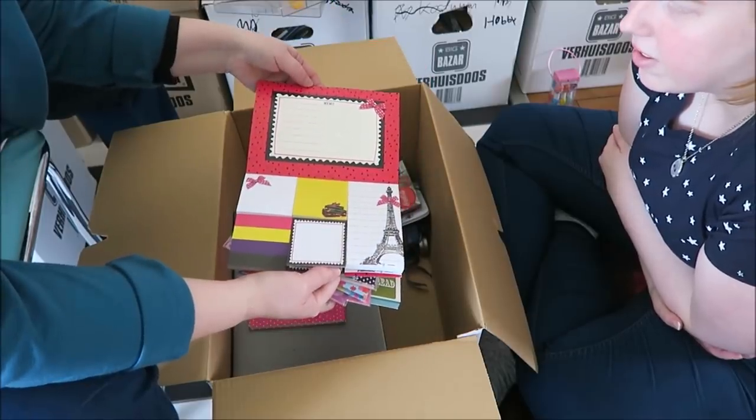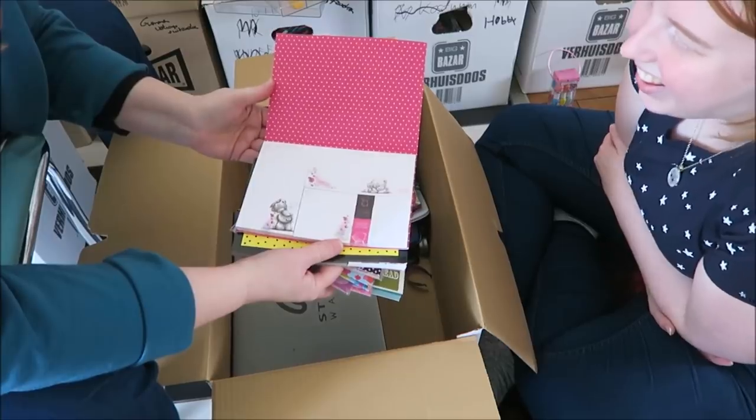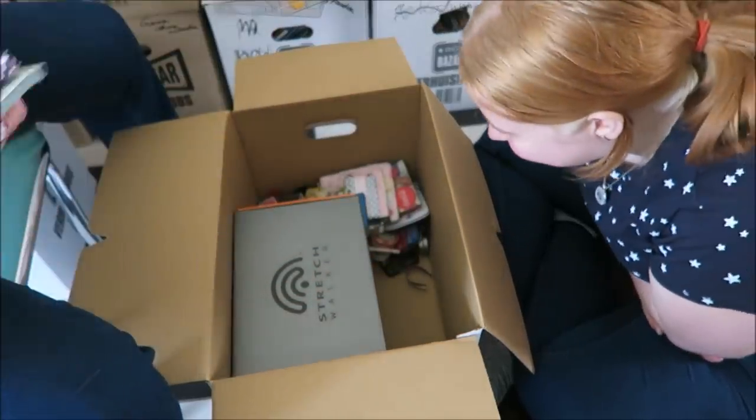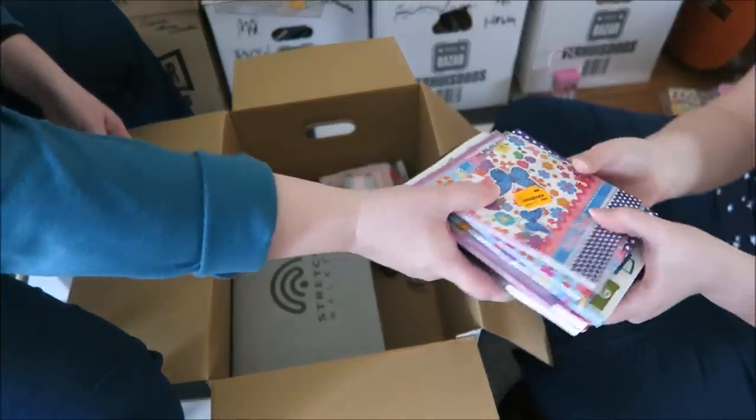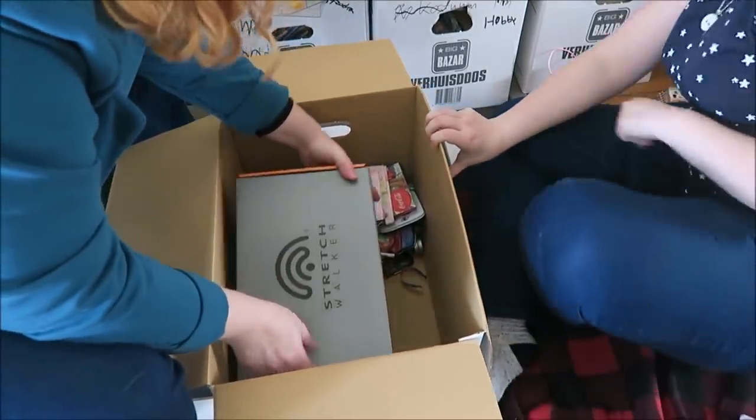Oh yeah, the Paris ones. Toss it! Yes. Aww, so cute. Toss it! Okay. Do it in that box so I can... This is why Noortje is here. It's so cute! Toss it!